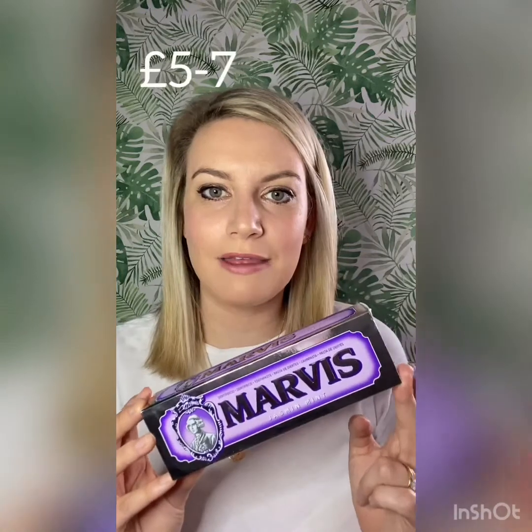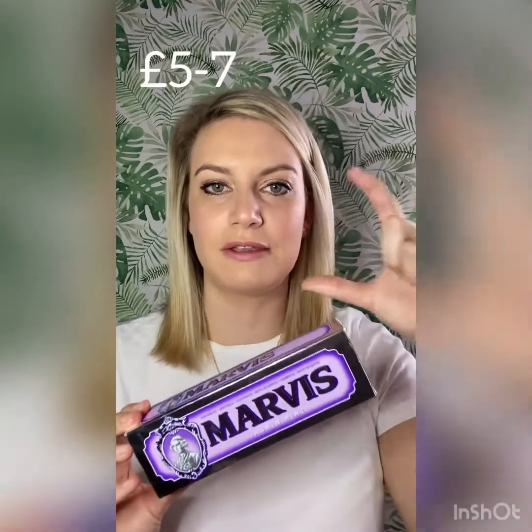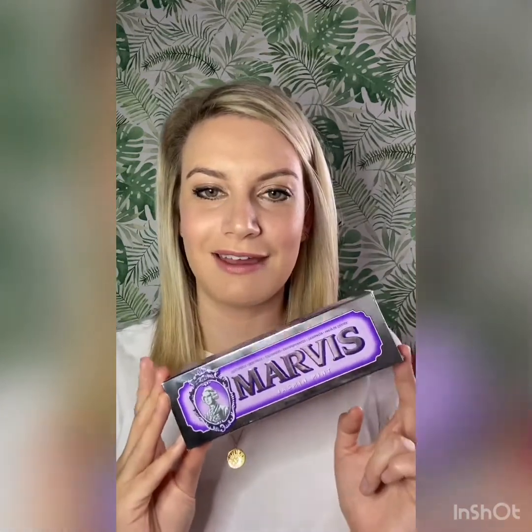I ordered mine from Look Fantastic and they were £7 each. You can get them for about £5.25. You can also get the smaller sample sizes as well. They're pretty widely available on Amazon, eBay, Look Fantastic, Cult Beauty. I think there was also this random barbershop in Newcastle on Tyne that had a website selling them as well. So if you give them a Google, you should be able to get one pretty easily.